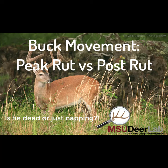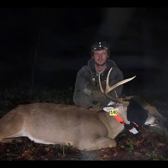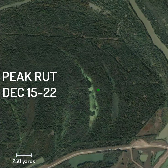White-tailed deer space use changes a lot throughout the year, and one of our collared bucks provided a great example of how those changes can be quite dramatic even within a short time period. Buck 140 is a 3.5-year-old that we collared in mid-December of 2020 as part of an ongoing research project.